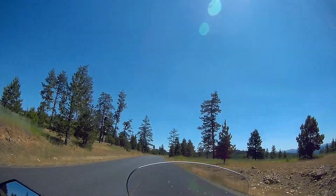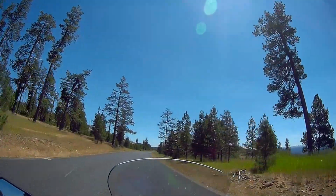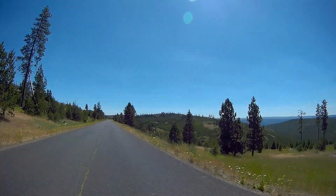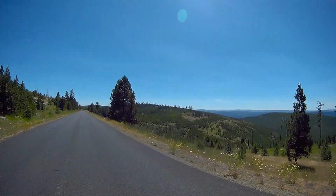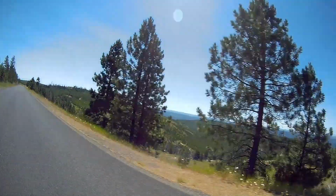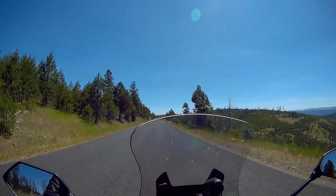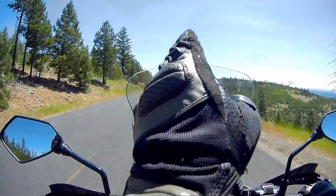It's not the most amazing views you've ever seen, but it's real easy to get distracted. Just look at that. Absolutely beautiful. Yeah. Keep your eyes on the road. I know.